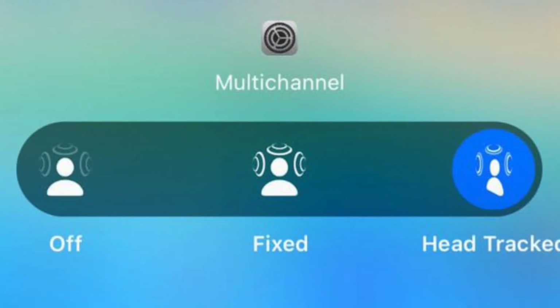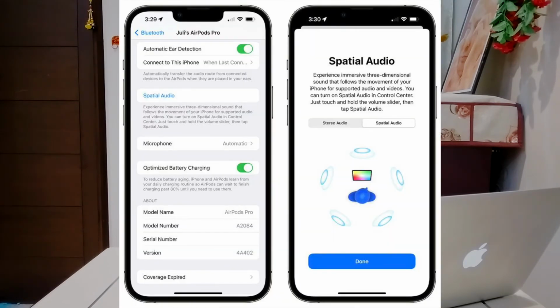Beneath that, you will see an option of different modes like spatial audio, transparency mode, and noise cancellation. By switching between these modes, you can use them according to your needs. It's a very great feature for AirPods Pro and AirPods Max users. And if you use the spatial audio feature, you can also select dynamic head tracking, whether you want dynamic head tracking, fixed head tracking, or you don't want any head tracking. So there are very customizable features for AirPods Pro and AirPods Max users.